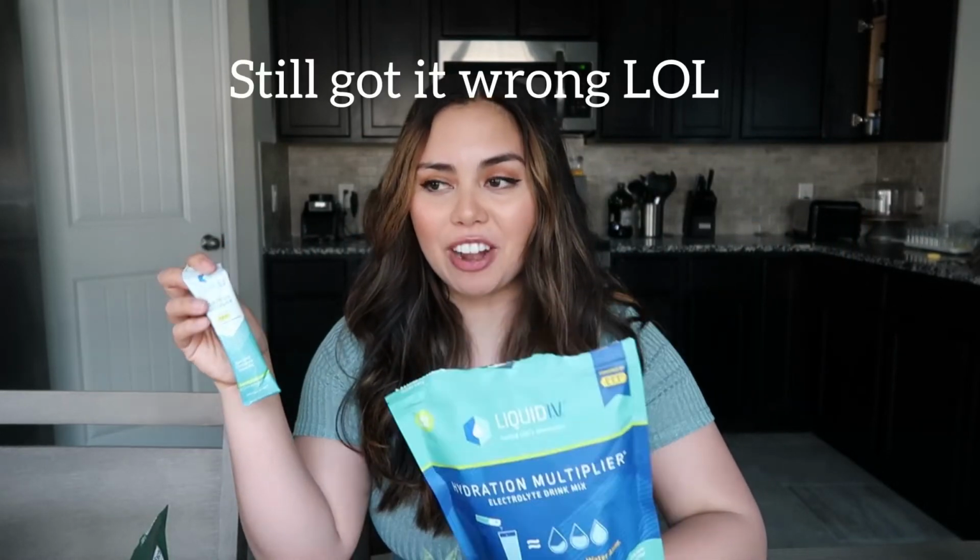But this is the watermelon flavor. I love the watermelon flavor. My favorite is the acai berry. I don't know how to say it. The acai berry is actually my favorite, but I just ran out of those. But watermelon is my second favorite, and it just comes in these little packets right here that you just pour in your water and you automatically feel more hydrated. So definitely try that if you have been lacking in water throughout the day.